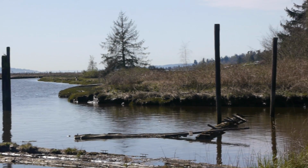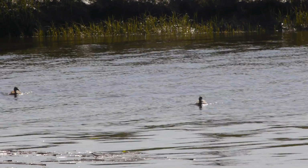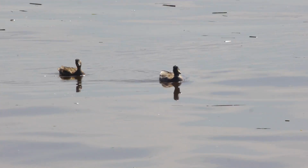Hi, I'm Shelly Jean with Tightline Adventure, and today we are at the beautiful estuary at the Tulalip Indian Reservation. This is actually the Quilceda Creek. They're working on restoring this area so that we can have a more functioning ecosystem and live in more harmony with nature and humans.